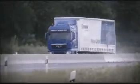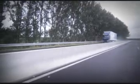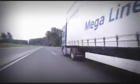The Megaliner from Krona. The Megaliner lives up to its name in every respect. It has a mega-sized loading volume of 100 cubic meters and a mega-long list of features and refinements to boot.